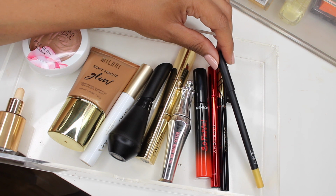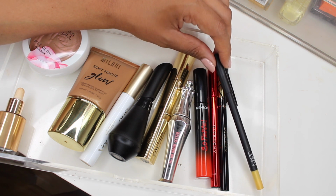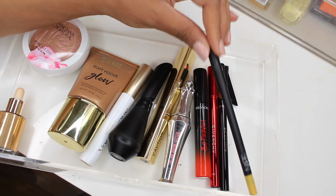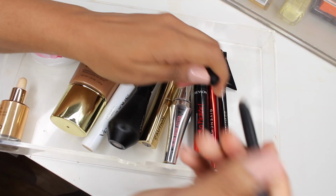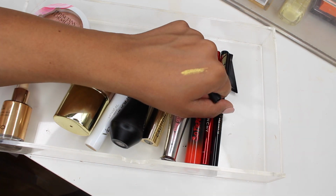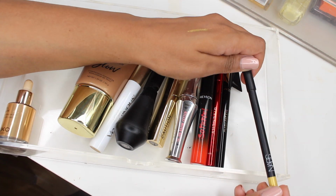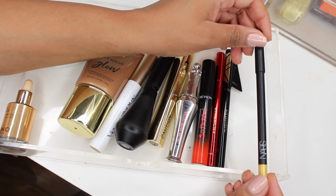And I find sometimes colored eyeliners, they're beautiful in theory, but when I put them on my face, especially when I'm filming, I'm like, you can't even see it. But this is so bright, so gold, so impactful. I've worn it so much, and it really shows up in person. It shows up on camera. It's long lasting. It's beautiful. So yeah, I've been loving this.